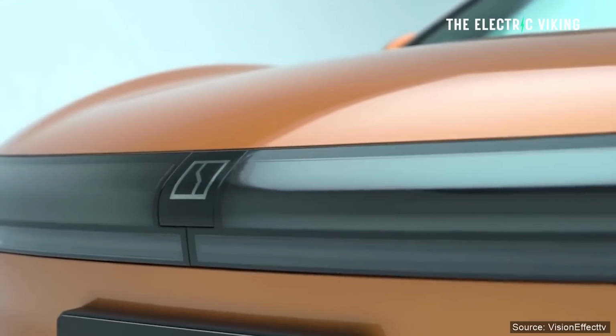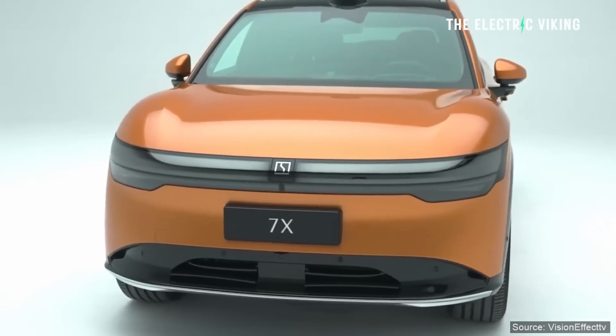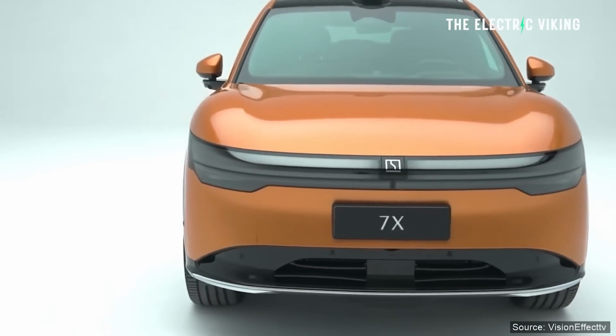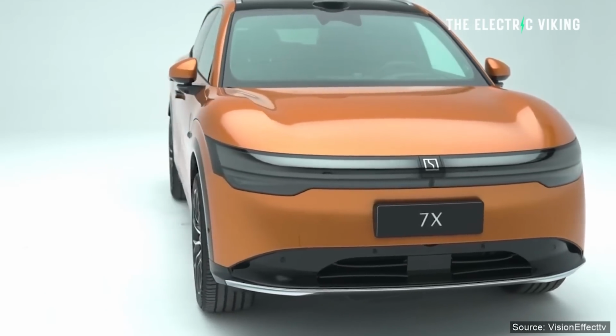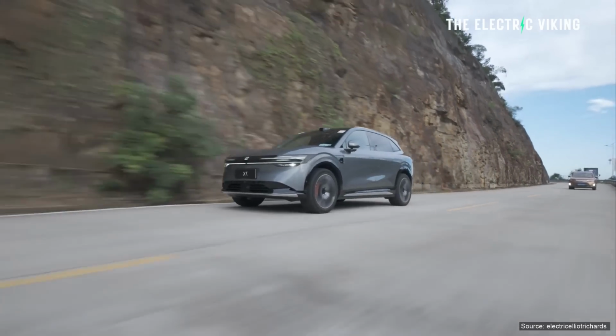Now the car actually is for sale right now in Uzbekistan, which is surprising to me, but in Uzbekistan you can buy one for $41,000.